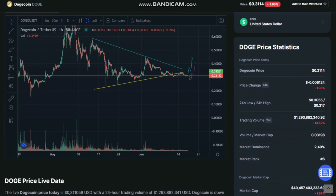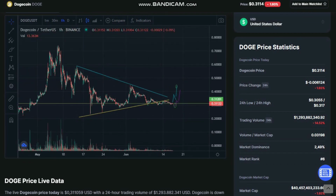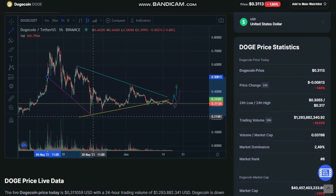The bears will make one more attempt to sink and sustain the price below the neckline. If they succeed, the Doge-USDT pair could start its downward journey to the critical support at 21 cents and then to the 200-day SMA, 14 cents. This negative view will invalidate if the bulls push and sustain the price above the 20-day EMA.